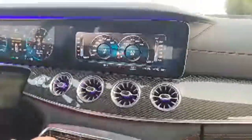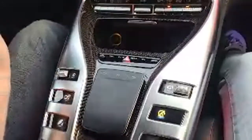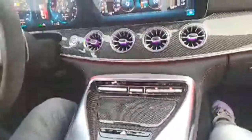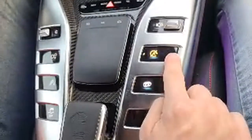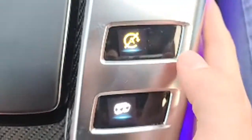We have a lot of gadgets to look at in the front here, and it's kind of amazing. Nice carbon fiber, really premium materials everywhere. These are kind of neat. They're little screen buttons. Right here, this is for engine stop start. If I press that, it cycles to show what the status is of the button.